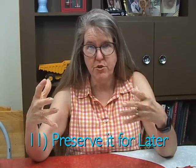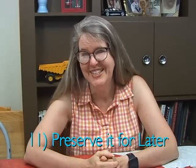Rule number 11 for zero food waste is preserve it for later. If you see something in your refrigerator and think, well, that ain't gonna last, that's gonna go bad, don't let it go bad. Figure out how to preserve it for later use. Either freeze it or dehydrate it, and I do both depending on what that item is. That's a great way to make sure you can use it anytime you want. If it's in your freezer, it'll last generally up to a year. If it's dehydrated, it will last for 18 months.